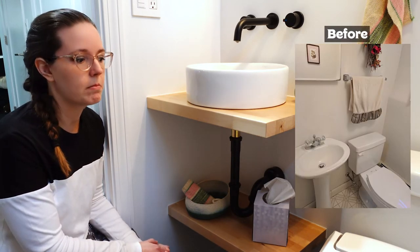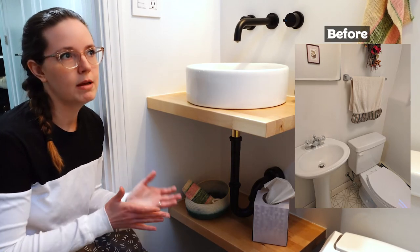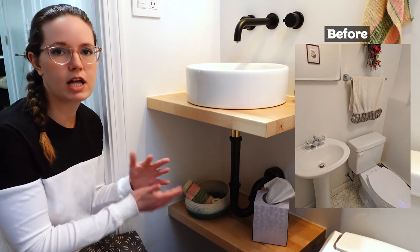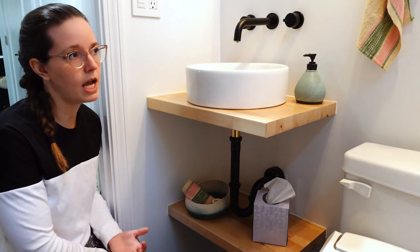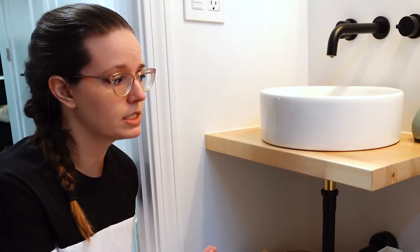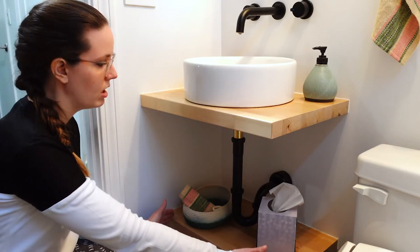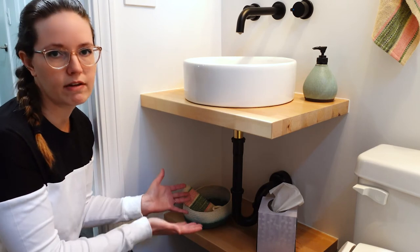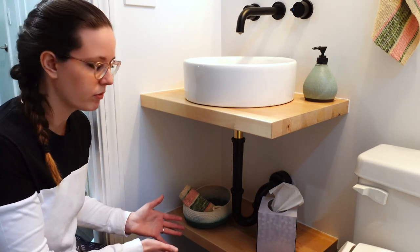I think a mistake people make when they're designing for a small space is to basically say, oh, well, we don't have space for shelves in here. Let's not do that. Let's do the pedestal sink. But what you end up with is a space that's not usable because there's nowhere to put anything. Whereas this small shelf really is plenty of space for everything we need and what a guest would need when using this bathroom.